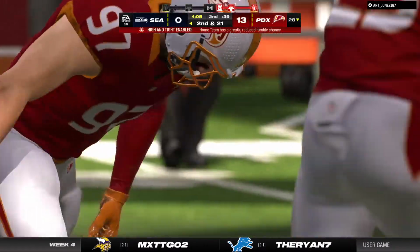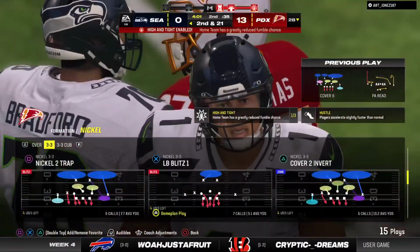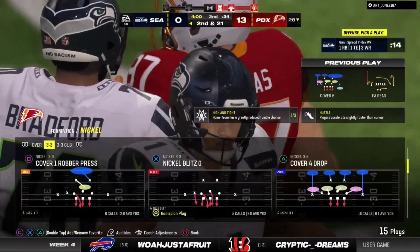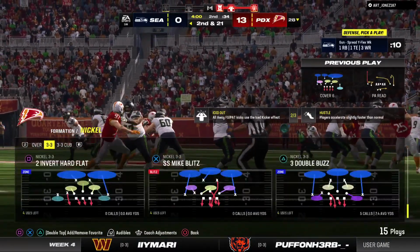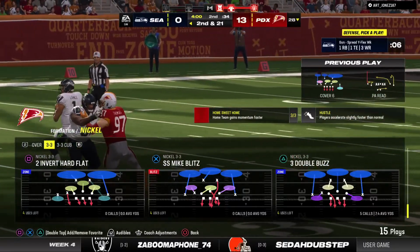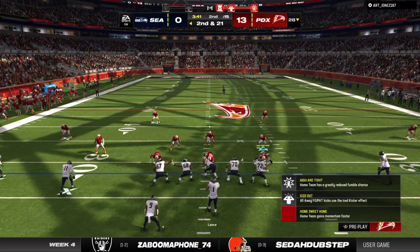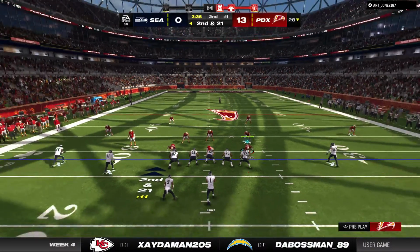Now Lance unable to escape, and down he goes. Credit for that sack goes to Cameron Thomas. Well, that's a big defensive stop there, and it takes away a lot of the momentum from the offense coming off that big completion the prior snap. Give big credit to the defense for bouncing back. Ready. Well, they're in some hot water now. After that sack, it's 2nd and 21.